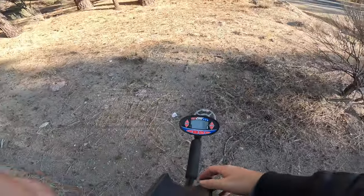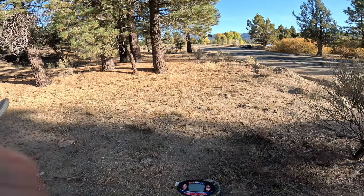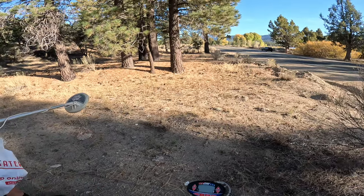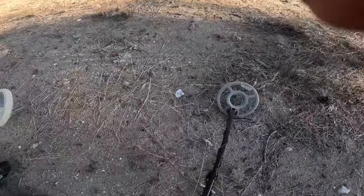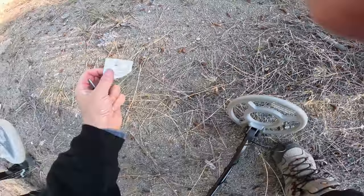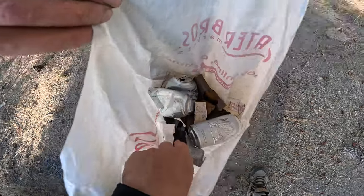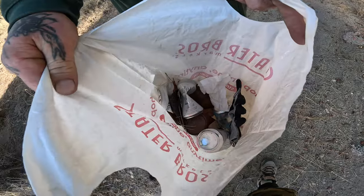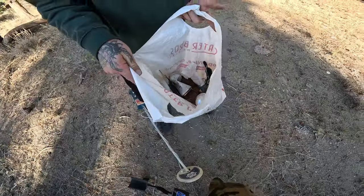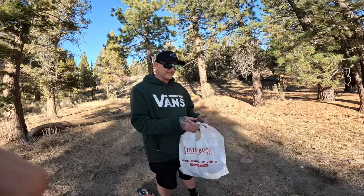Hang on a second, let me just take the camera off real quick. Say our goodbyes and show them everything in the bag so they see how much trash we got. And there's another piece of trash that I'm gonna grab right here. Okay. So look at this, guys. Look at all this stuff. I don't want to touch too much of it, but we got so many metals that don't belong in the mountainside. Took all that off the mountain. We did our good deed for the day.